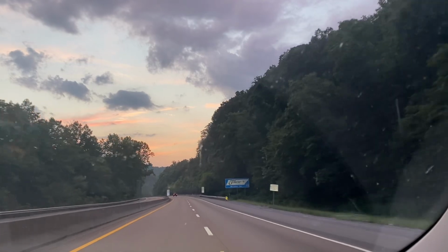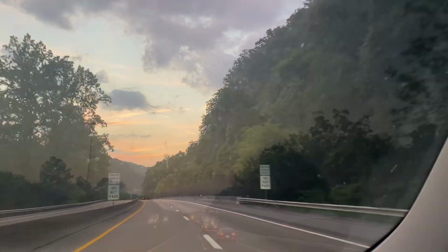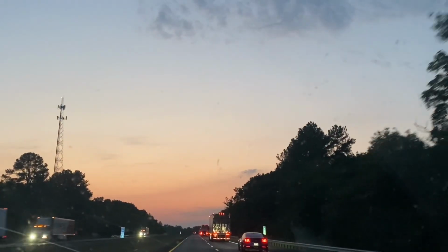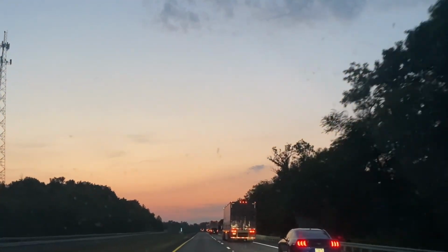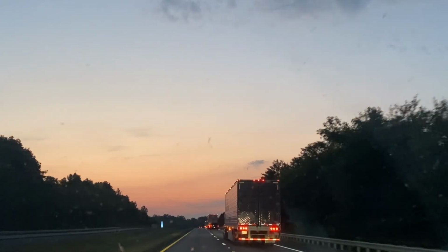It's currently 20 minutes after sunset and it's still not completely dark yet. So this worked out great for us. We're only 34 minutes away from the hotel.